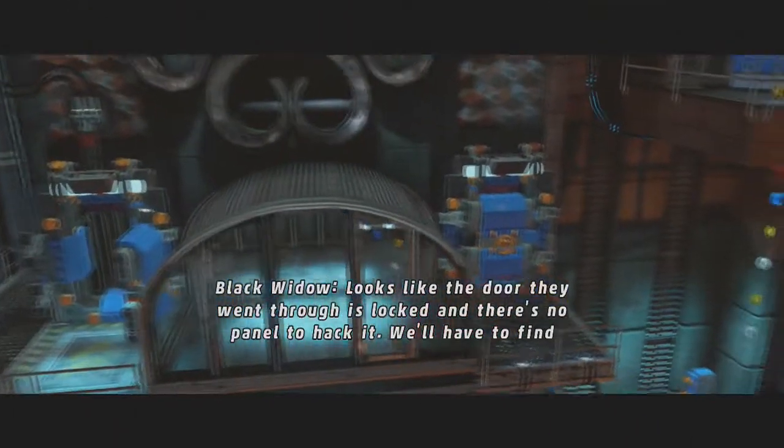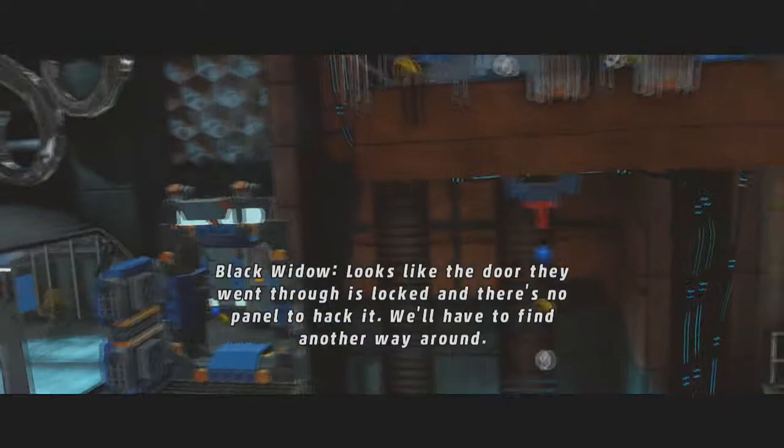Looks like the door they went through was locked, and there's no panel to hack it. We'll have to find another way around.